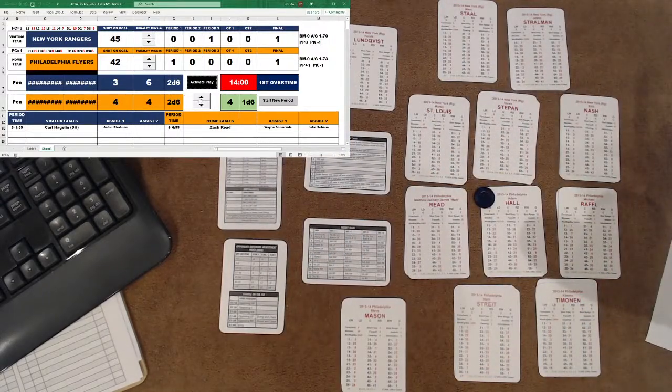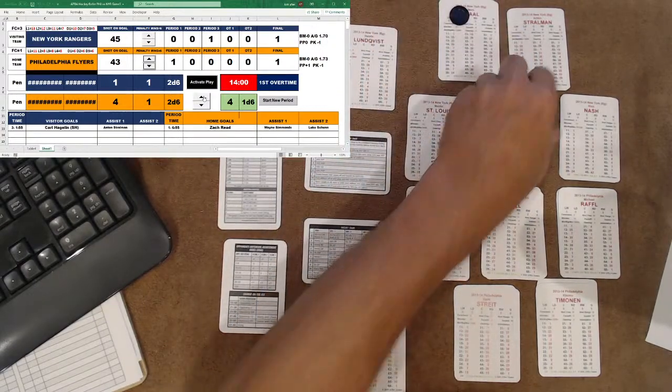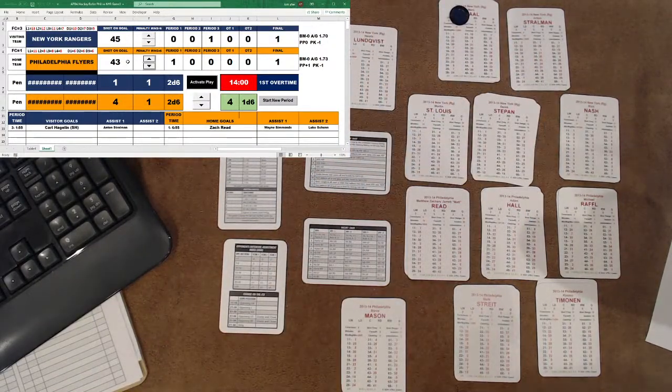Hall's a 14. Here comes a shot. Oh, 66. Look at that. Oh, my gosh. Now, let's see what Lundqvist does with it. 11. He is going to give it to the left defenseman. Did I give them a shot? I think I clicked a shot for them. So, 43, 45 are shots on goal.